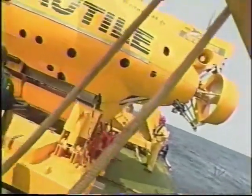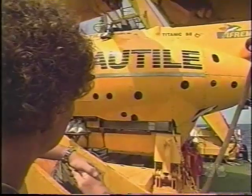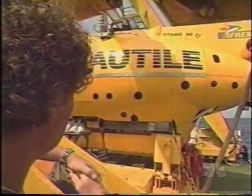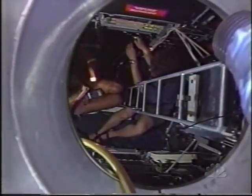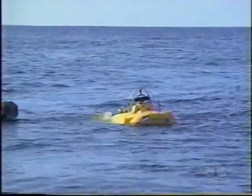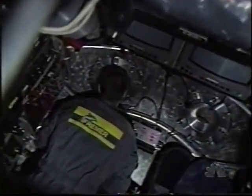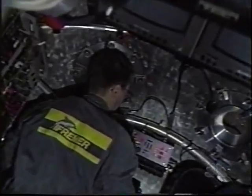It's probably in my dream, you know, it's the best wreck in the world. But there'd be no dreams here without Nautile. Most of what you see on the outside, this yellow shell, is just flotation and ballast. The critical part is what's on the inside, a tiny cockpit, just 7 feet in diameter, designed to support human life in the most inhospitable place on Earth. It's been called an inner space capsule. In here, the self-contained breathing system is the same one astronauts use. The hull is solid titanium, 4 inches thick.